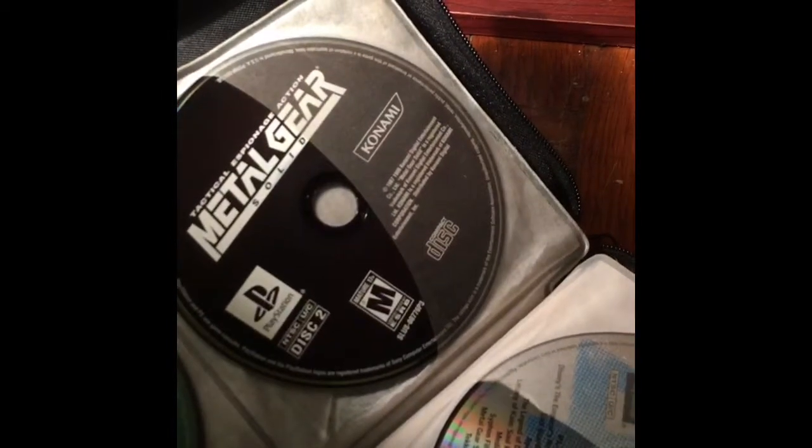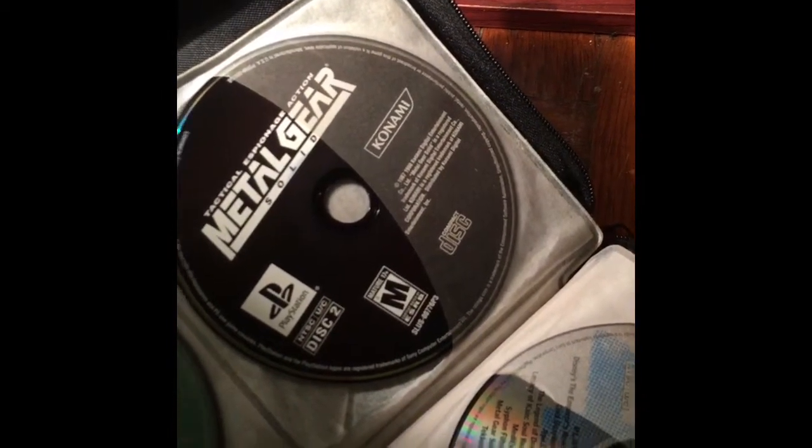We have here, not sure what that says, Siphon Filter and Rogue Trip for the PS1. Metal Gear Solid, Tactical, I don't want to read this, I'm sorry. Metal Gear, another one, Rugrats, and those PlayStation demo games.